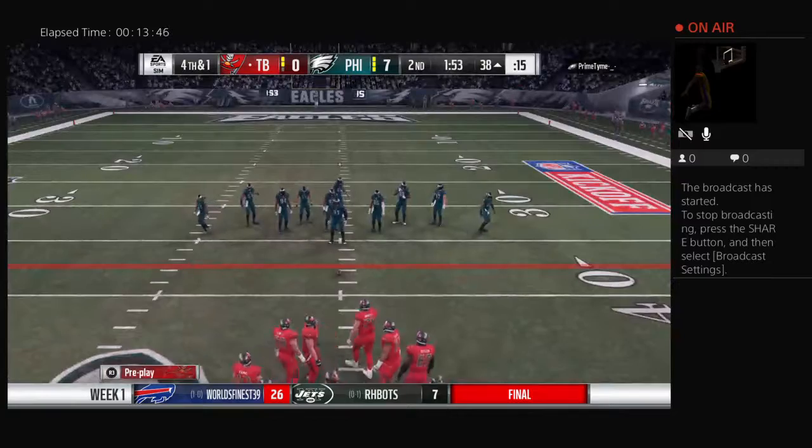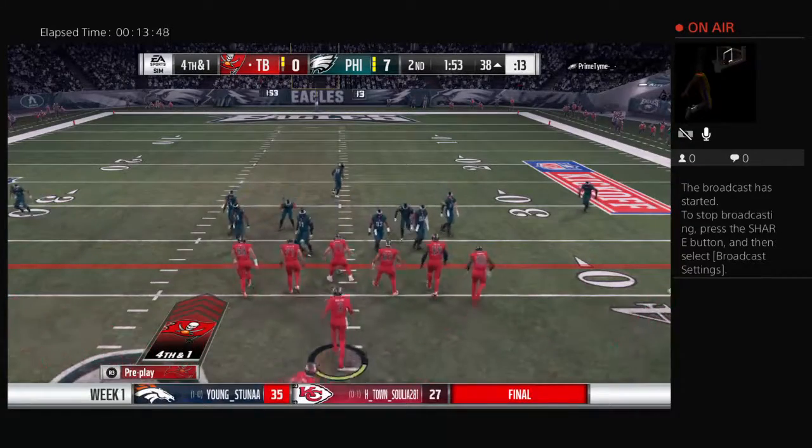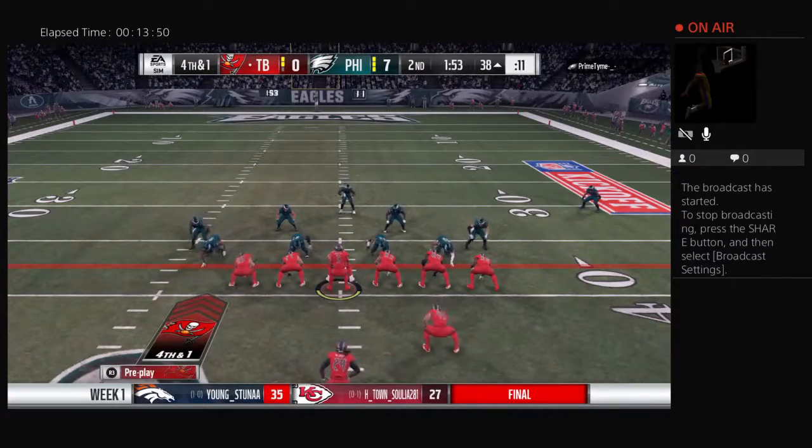Field goal would have been a decent length at 55 yards. They keep the kicking unit on the sideline. They're going for it.